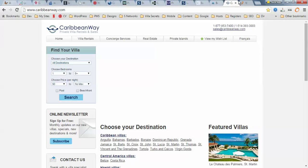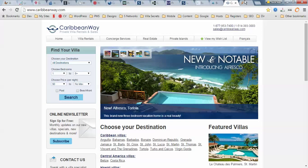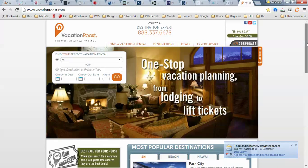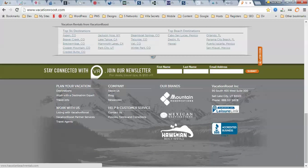Actually, here's another company, same deal. Got a lot of villas in the Caribbean. We want to be doing deals with these two companies, and we want to be doing a deal with this company, Vacation Roost. I'm not sure what came first, Vacation Roost or Hawaiian Beach Rentals, but if possible, we'd like to work with them.